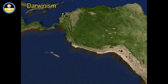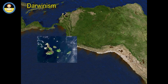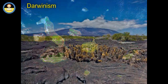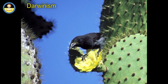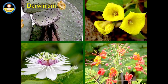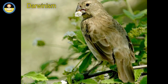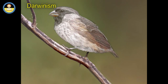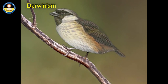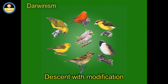He concluded that due to overpopulation, the original South American finches migrated to the islands and dispersed to different environments. Due to different environmental conditions, the birds had to adapt to survive. Over many generations, they changed anatomically in ways that allowed them to get enough food to survive and reproduce. Subsequently, the trait adapted in each finch due to change in its habitat and environment became permanent. Over several generations, the organisms with new variations became isolated from each other and gave rise to new species. Darwin called this descent with modification.